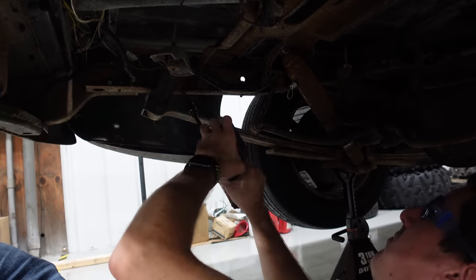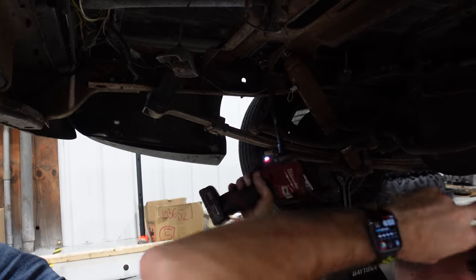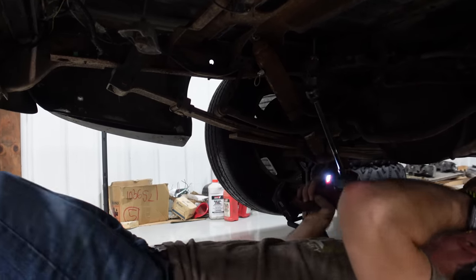Obviously, it's going to be a welding truck, so we're going to break stuff all the time. It does need its own onboard welder. Yeah. Put it back together. I don't know what you're waiting on.